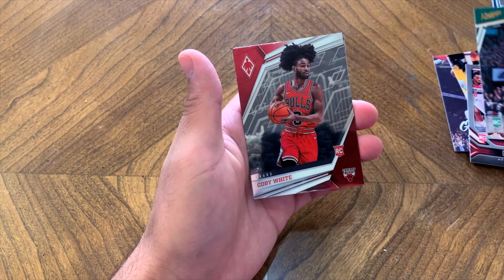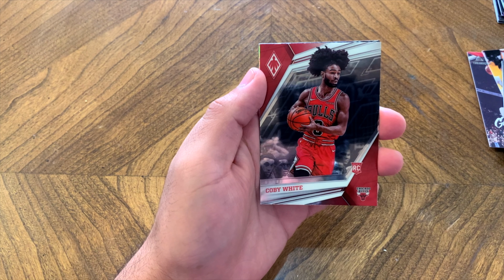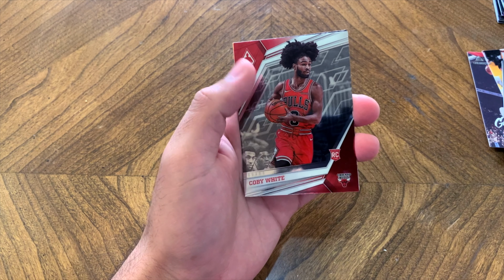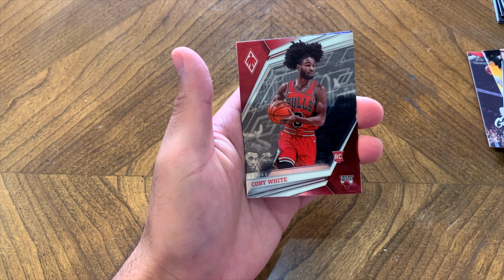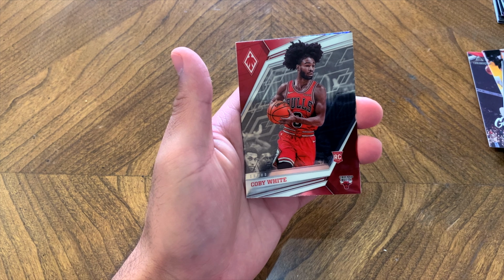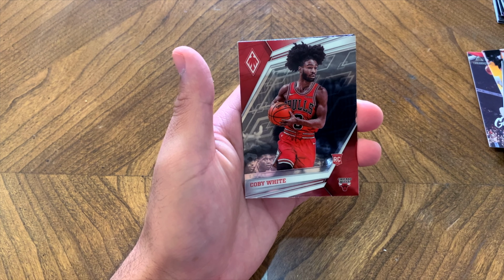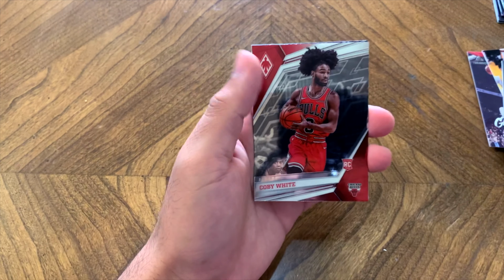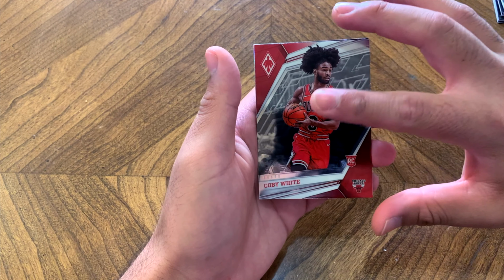So I felt it. What's crazy is with these cards, like let's say Prism, Optic, they have like a curved look to it. Not look, but a feel. The card curves with the chrome, the way the printer prints out the card because of the chrome look. And this is a nice card. I mean, Coby White has a lot of potential. A lot of people like him, so nice card to have.